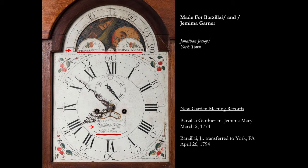Well, if we go to the monthly meeting minutes of New Garden, Barzillai Gardner married Jemima Macy, two Nantucket families who had migrated to Guilford County, on March 2nd, 1774, or third month, as I would have said in the Quaker calendar, abhorring use of pagan monthly names. Their son, Barzillai Jr., transferred to York County, Pennsylvania on April 26, 1794.